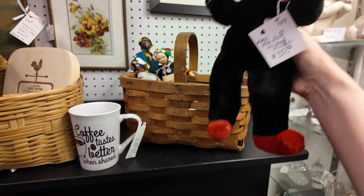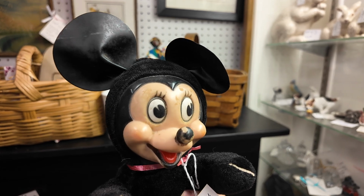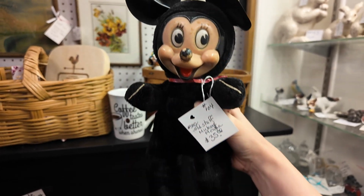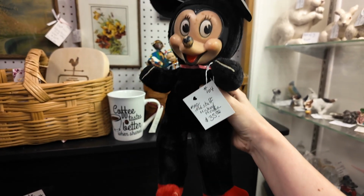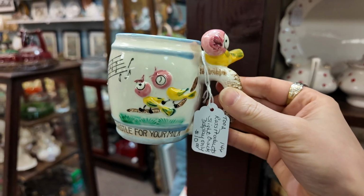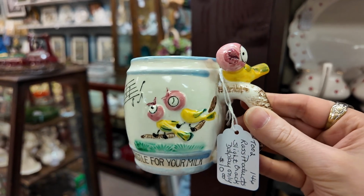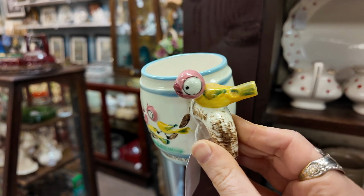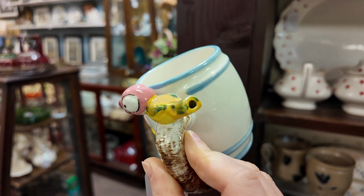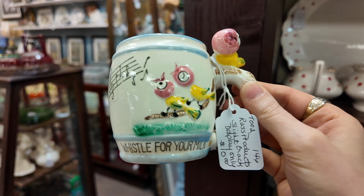I was wondering if they still have him, and they do. They have this vintage Mickey Mouse. He is $35, and I just love that face. I also like how it looks like he's naked. Like, where did Mickey's clothes go? They have one of these whistle for your milk mugs. See, it has birds. This is $10, and this is really cool because you do blow on the butt of the bird and it will make a whistle sound.